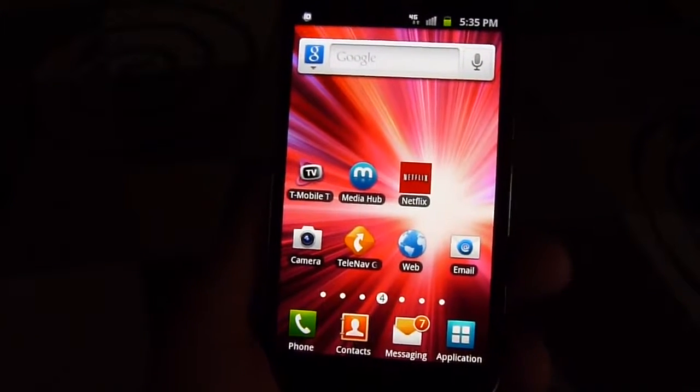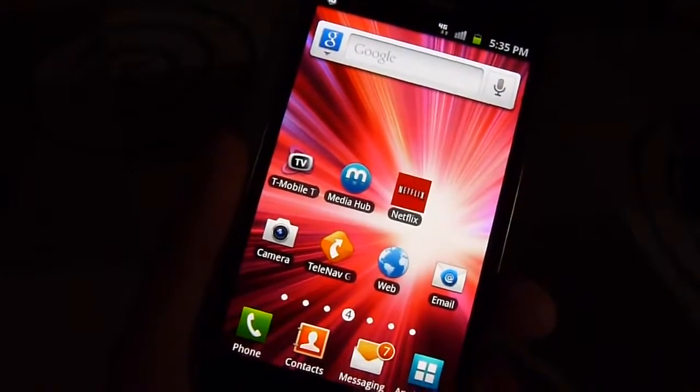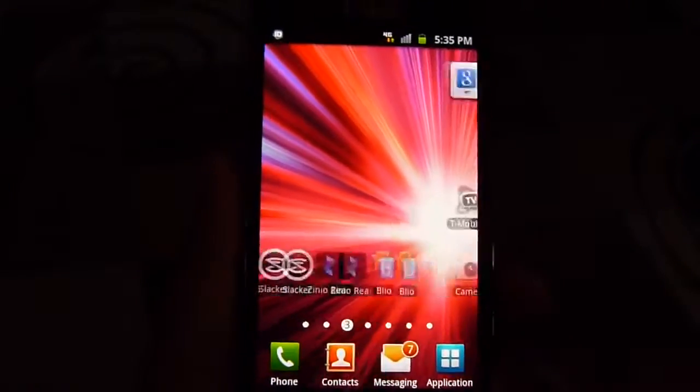Right now I have the T-Mobile Samsung Galaxy S2 in my hands. I'm just gonna show you the type of performance we're getting out of the box with this final retail version, and I'm gonna run a couple different benchmark tests just to see what numbers it's gonna be able to pull in.